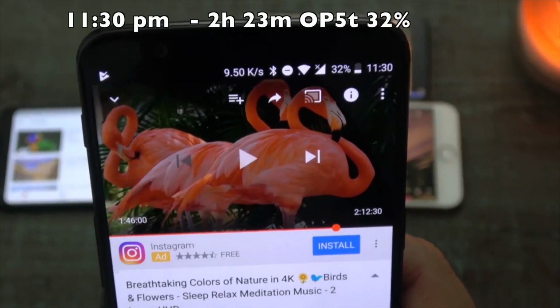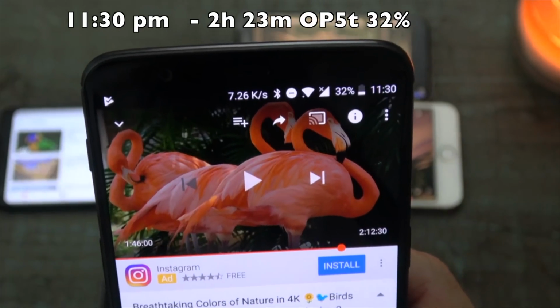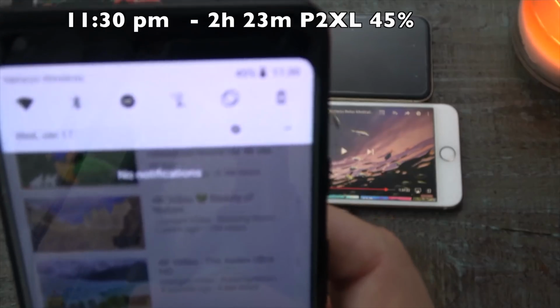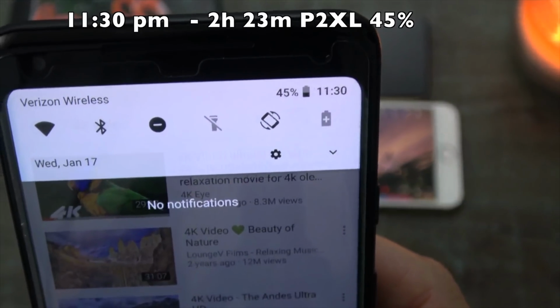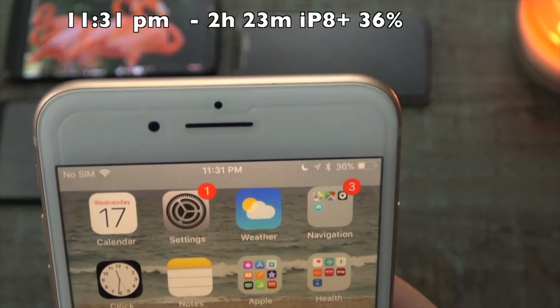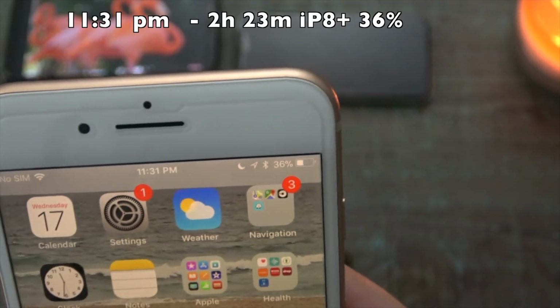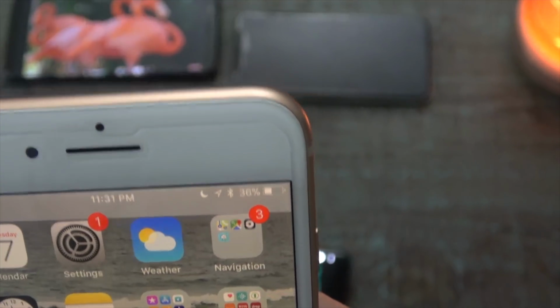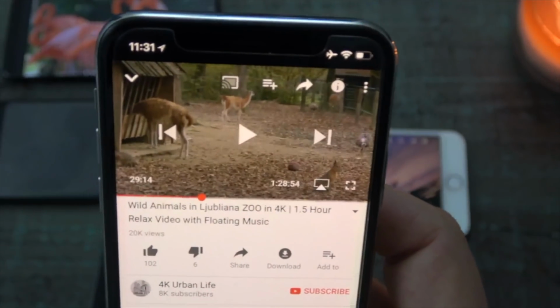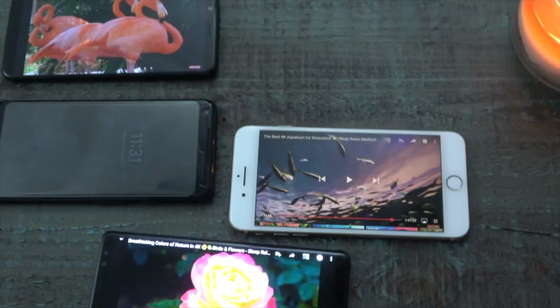Up here, we are now at 11:30. We're at 32. Pixel XL, we are at 11:30 at 45%. The Note is at 11:31 at 36%. 47% at 11:31.